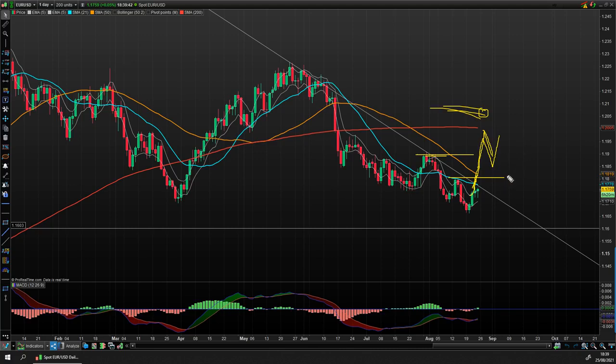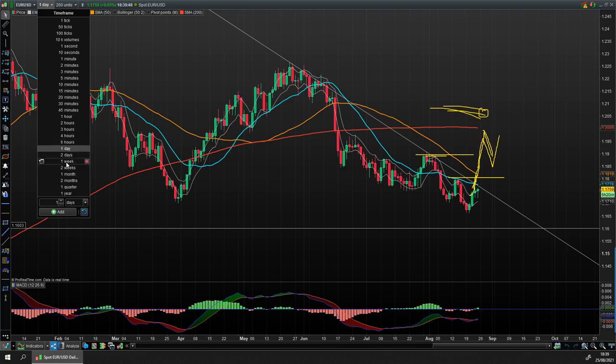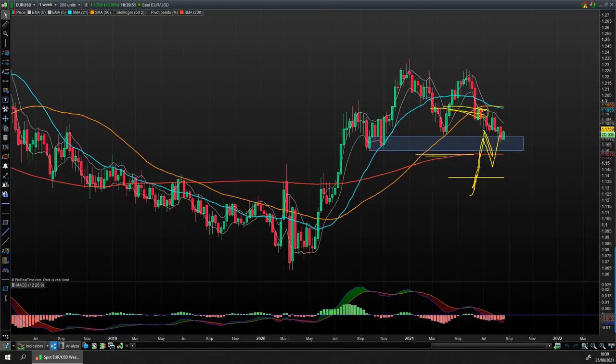So for me with euro, if we take these lows out, I'll just go back up to the weekly. We take these lows out, then for me, further downside, and there's a bit of chop in here, so price might react to that, but there's not a huge amount based on the weekly and daily chart in the way if we take those lows out.